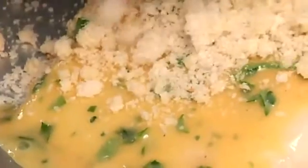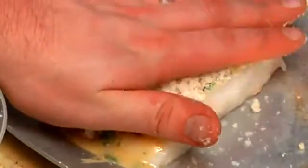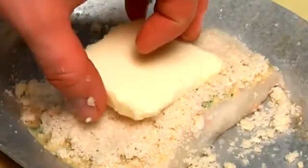Okay. We're going to take some fresh breadcrumb and layer that right over the top. Just kind of pack it in, give it a nice crust. Then we're going to go ahead and take a pat of butter and place it right on top.